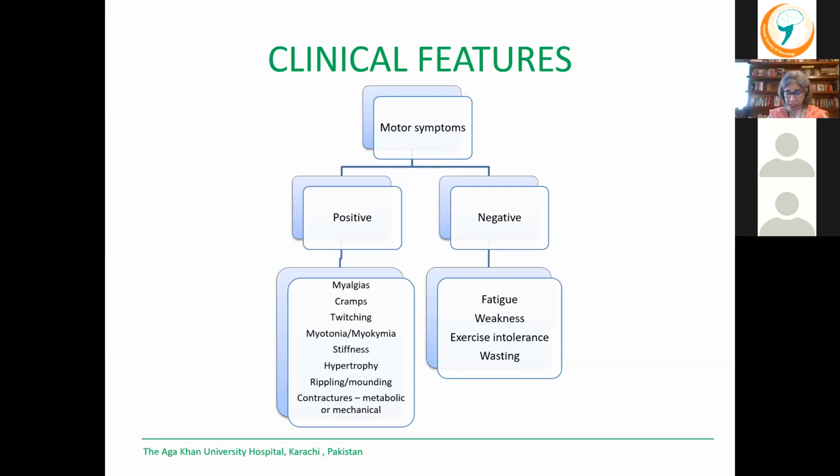or paramyotonia congenita. Is there hypertrophy of the muscles? Does the patient have big muscles? And they usually mention it themselves. Hypertrophy can signify certain kinds of dystrophies, most commonly DMD or BMD, but it can also be seen in myotonia congenita and some other channelopathies. Is there rippling or mounding, or are there early contractures? Early contractures are seen in very specific disorders, for example, Emery-Dreifuss muscular dystrophy or collagen 6 dystrophies. So if somebody has early contractures, it is much more likely to be a dystrophy of a particular kind.